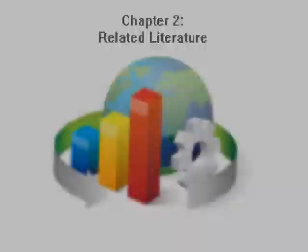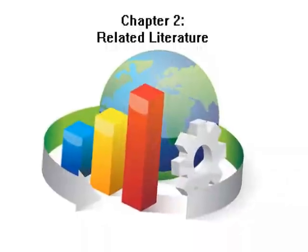I'm going to report about the Photocopying Errors Chapter 2, which covers the definition of terms and the review of related literature and studies.